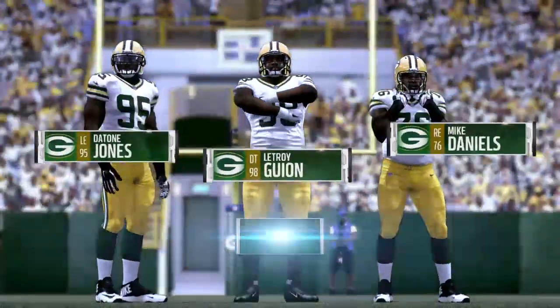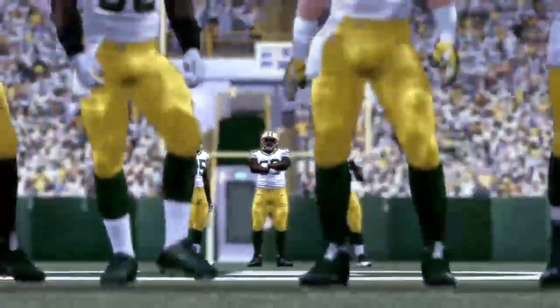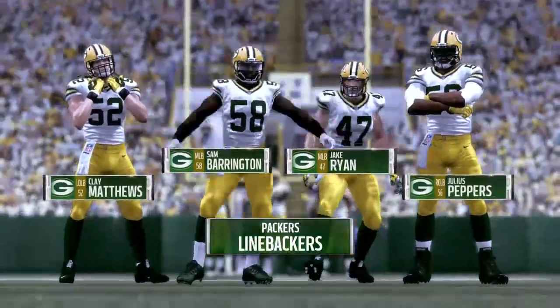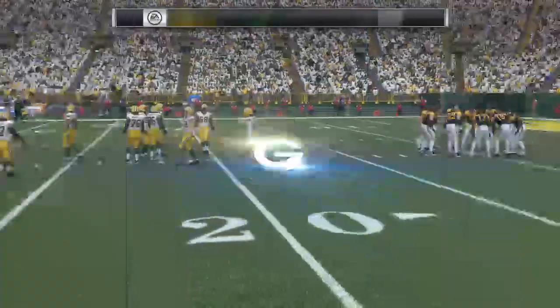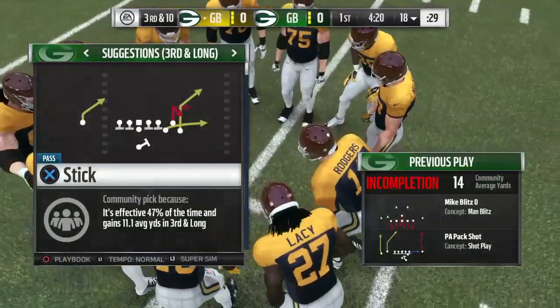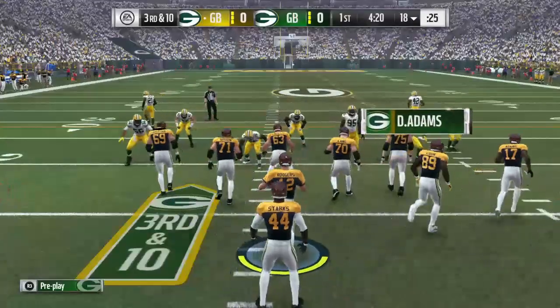And let's get a look at the Green Bay defense. Julius Peppers, some would call him the grand old man. He'd hate that. He just wants to be a seasoned veteran who continues to make plays at a Pro Bowl level. And the offense looking to pick up the first down after the second down incompletion.